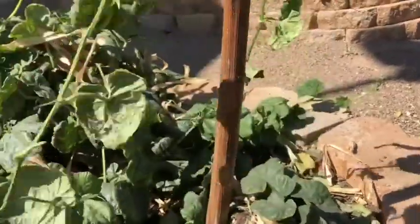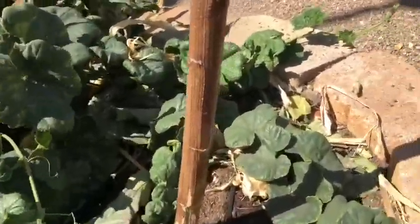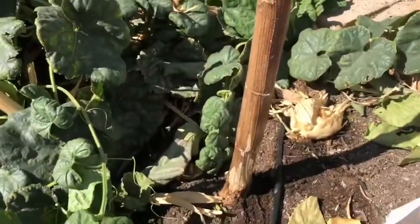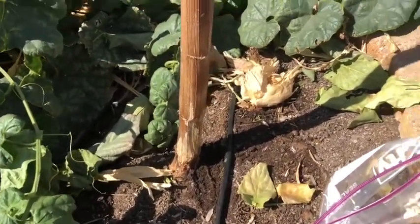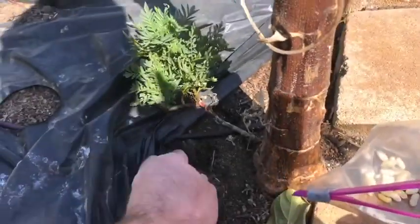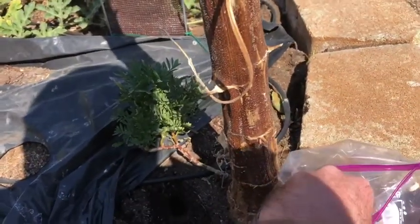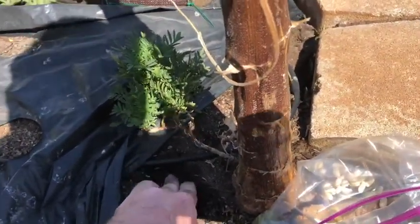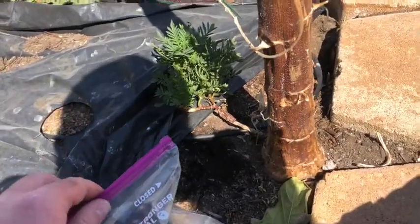And let's just move this vine over a little bit so that my bean can get some sun, because that's the other criterion. My bean needs to have sun to grow. So we've got another sunflower stalk over here that maybe we could plant some beans around. So we'll move our black plastic over a little bit, plant a bean there, see how that works.